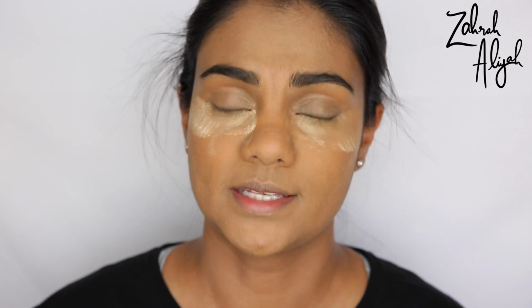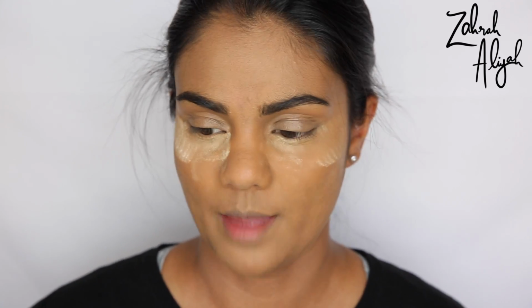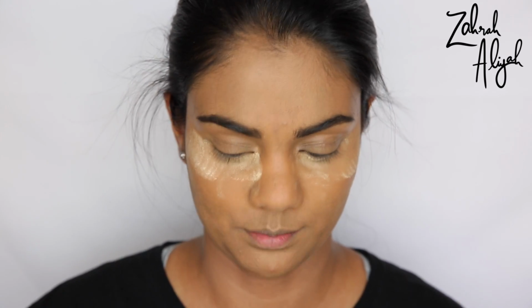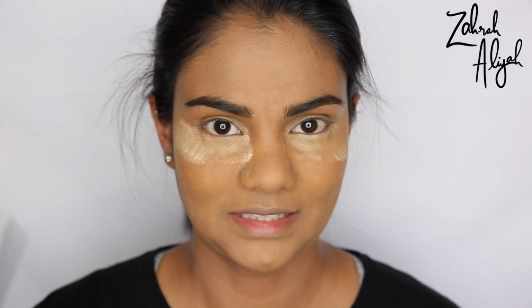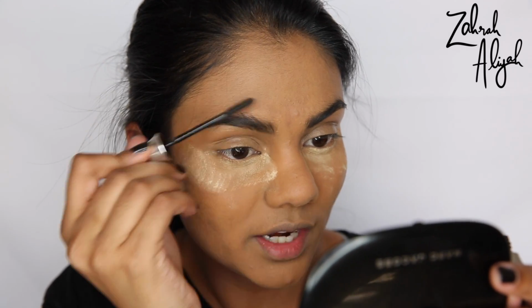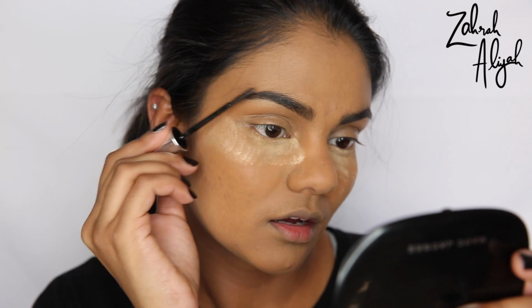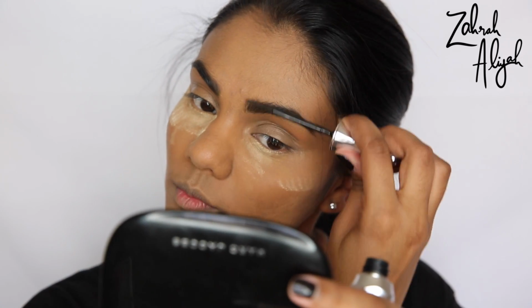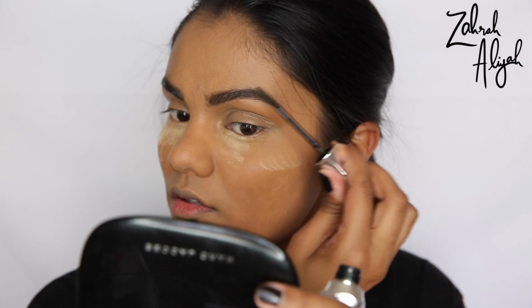And finally, to set my brows in place and brush the hairs in the direction that I want them to go, I'm going to use the Benefit Cosmetics Ready Set Brow. I use this almost every day. Even when I don't have brow products, this stuff just helps make the hairs go in the direction that I want them to. So I'm going to comb the front ones straight up and then slowly fade them back.